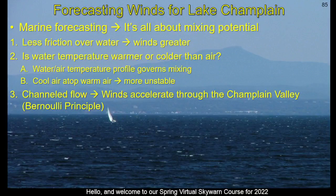All right, we are moving into the recreation season of the year. So let's talk a little bit about Lake Champlain and forecasting the winds over Lake Champlain. With the water, it's almost a different world. You don't have any trees or buildings or mountains. You just have a flat expanse of water. So there's not as much friction over the water, and as a result, your winds are probably going to be stronger than on land.